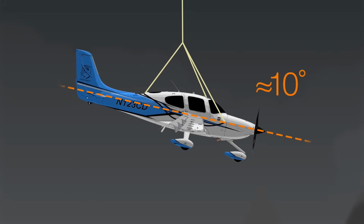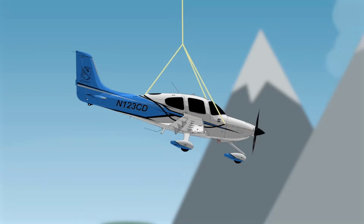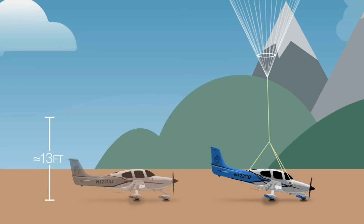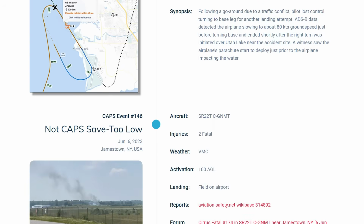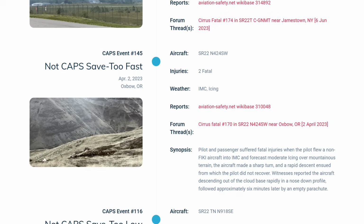And so over the last 25 years, there have been over 150 uses of this system, and about 130 have been successful. And the two most important factors in a safe CAPS deployment are deploying it with sufficient altitude, which is about 500 feet or above. And in fact, that's so ingrained into the pilots that when we are taking off out of the airfield and we pass 500 feet, we call out "CAPS available."